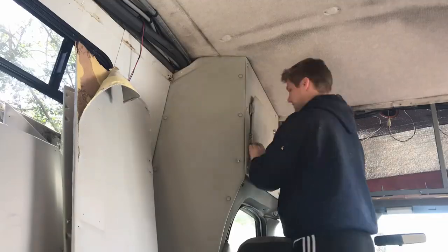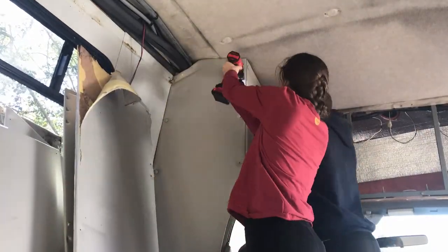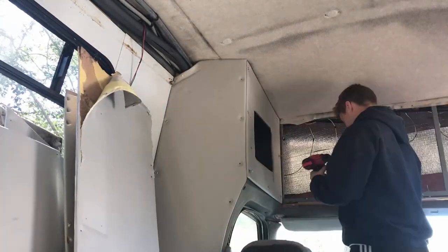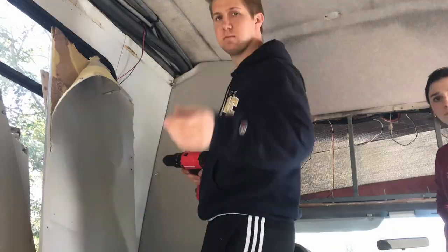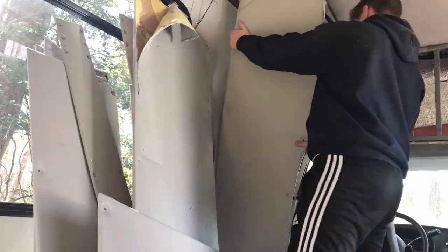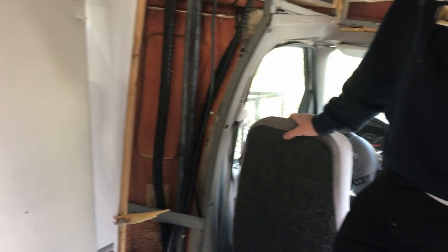Ugh. So foul. Little mouse nest. She's gross. Beaut. Nice and square. Well built.